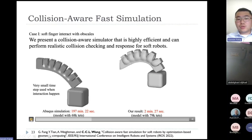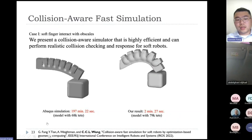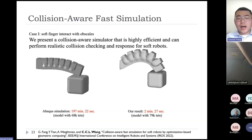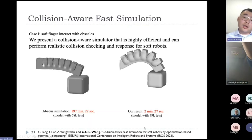If we use traditional conventional FEA simulators to do this kind of job, it actually takes quite a long time because the system is really hard to converge. However, in our case, we can run the whole pipeline in around 2 minutes and 27 seconds, and this is a system containing around 79 thousand tetrahedra, which is a relatively large system to be solved.